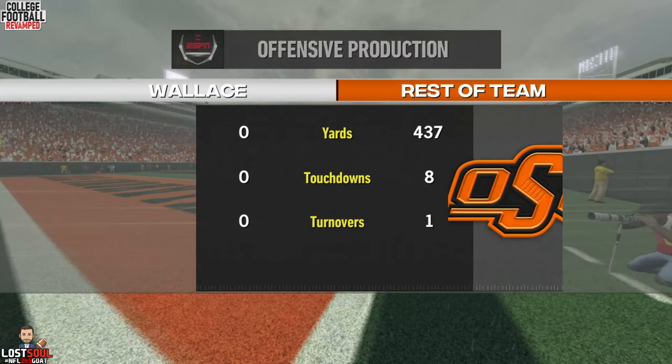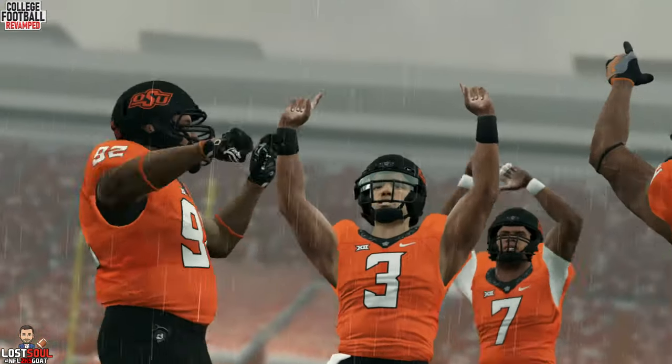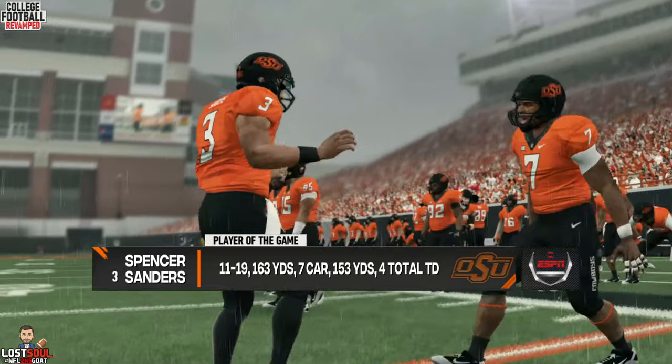Wallace's miserable day comes to an end, but hey, the important part is they got the win. Yeah, you talk about a day to forget as far as his individual performance, but the big thing is this team was able to win the football game and able to overcome his off day.